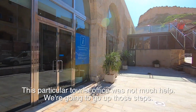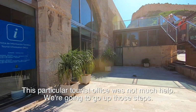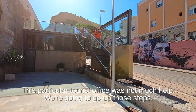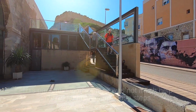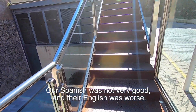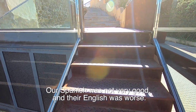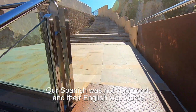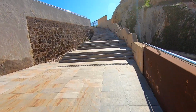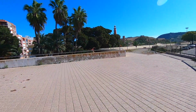This is the tourist information office. So if you need tourist information, go there. Outside the tourist information office was a flight of stairs. I asked some people and they said it's up high. So I'm thinking maybe it's on top of the wall. There is a road down there. Yeah, we must be on top of the wall.